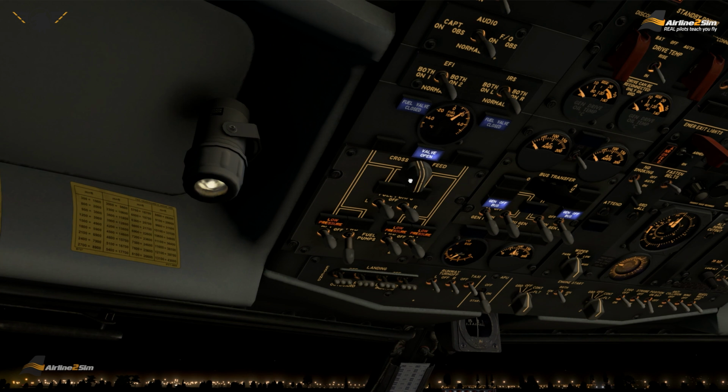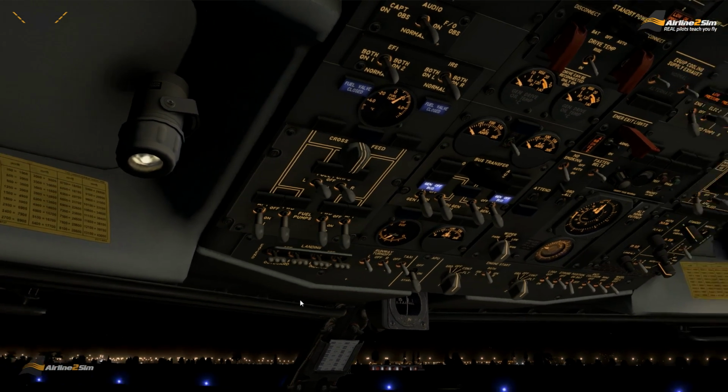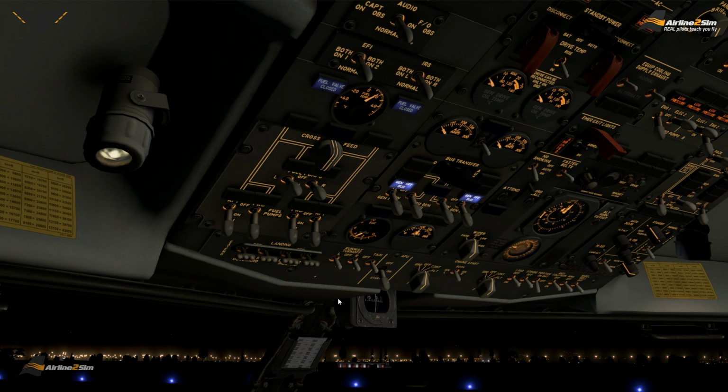Fuel pumps. When do we turn those on? Normally just before we start, but you can turn them on now. It's no problem, it's one less thing to worry about. On the ground, the max imbalance you can have between the lateral balance is 453 kilos, which I think equates to 1,000 pounds, from the old American days.